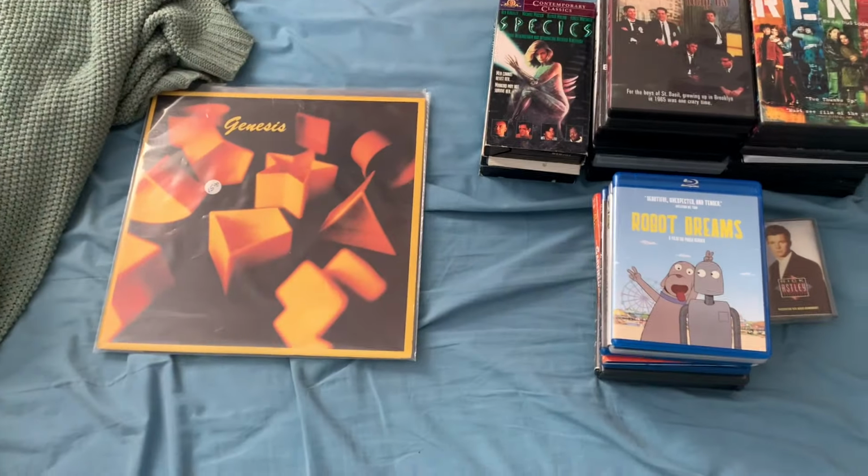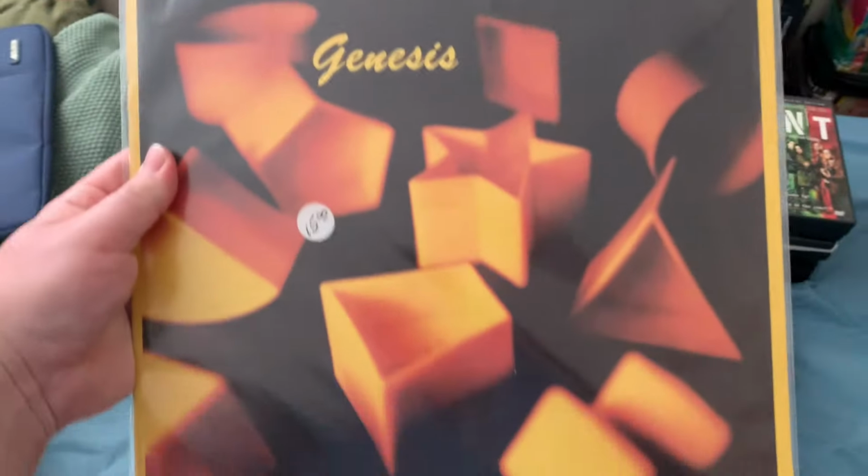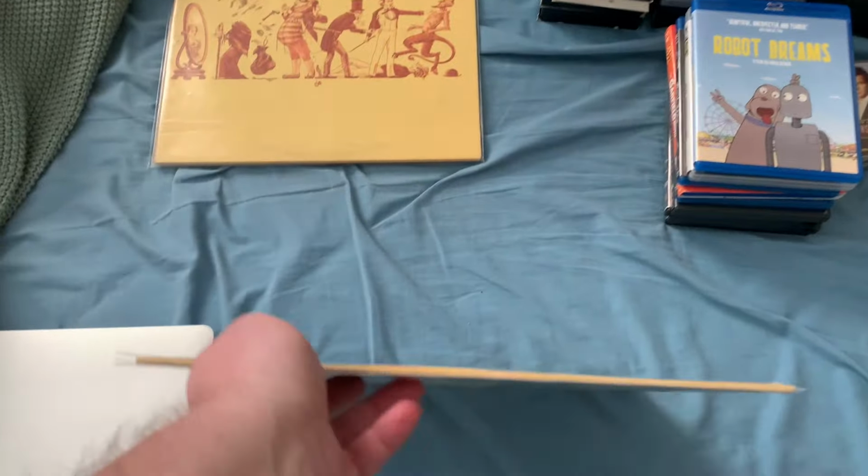And now on to the three records. The first two I got from that same record store on October 5th. And just like with the last update, I'm not going to show the records themselves to save time. I'm just going to show the covers.